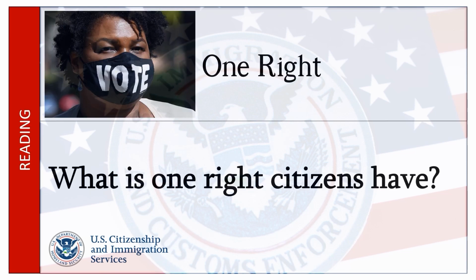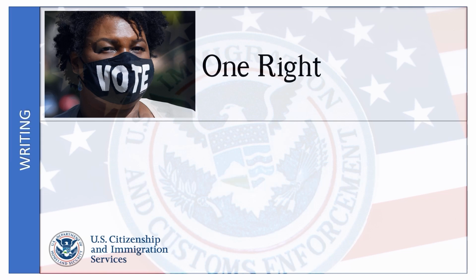Please read the sentence. What does one right citizens have? Please write the sentence. Citizens can vote.